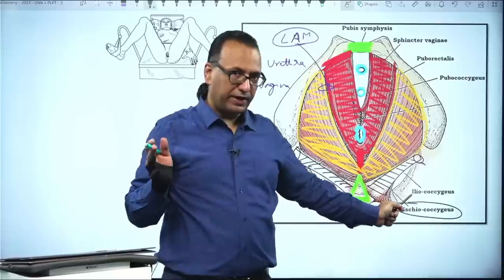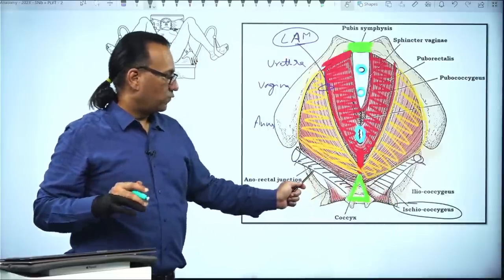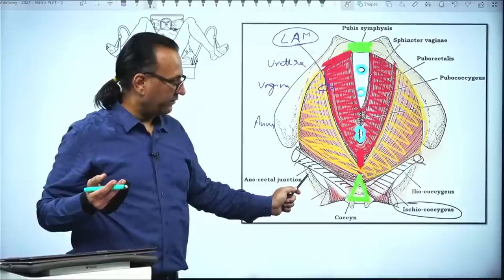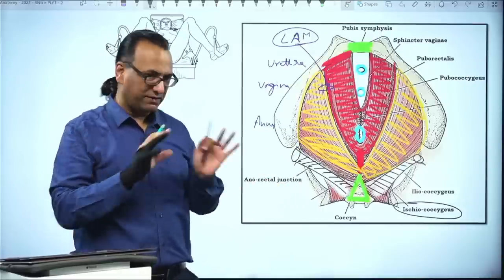Ischiococcygeus is not a part of levator ani. It cannot elevate the anus. Okay, then what is it a part of? It is part of the pelvic diaphragm. The pelvic diaphragm has three muscles coming from three parts of the hip bone. So this gives you some orientation.